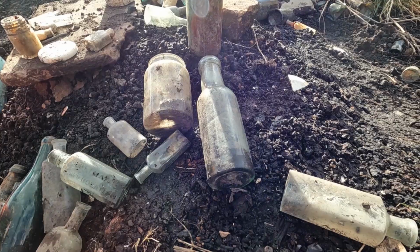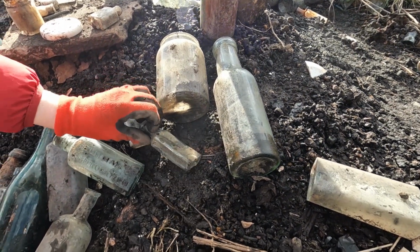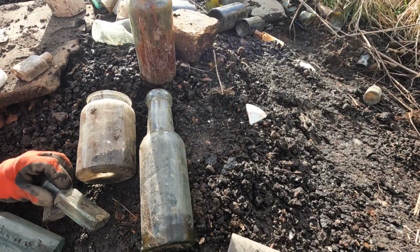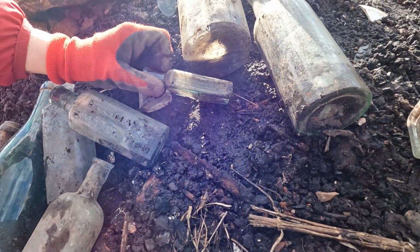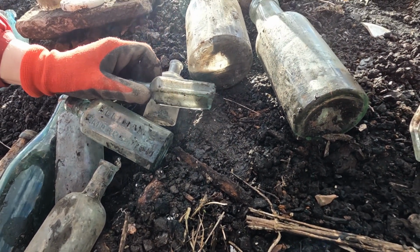Do you know the deal, right? 15 wee bottles or 1 big bottle, so it's usually 15 of these for 1 of these. That's the deal. Bit of writing on this one. Is it? A.G. White Limited, it says. I don't know if you can actually see that. You might barely see it.